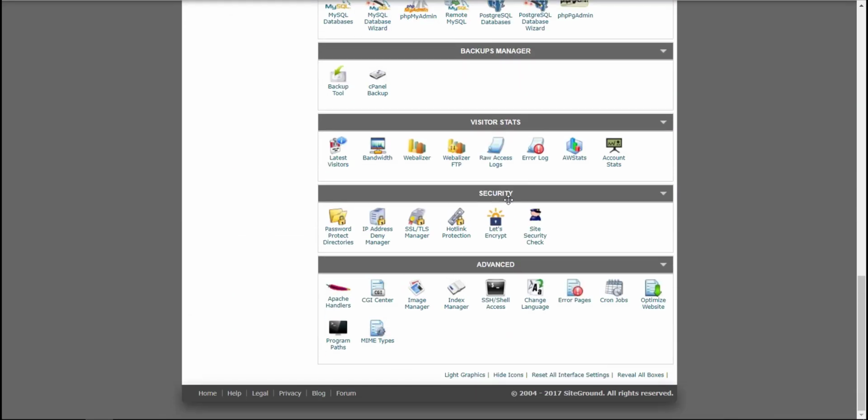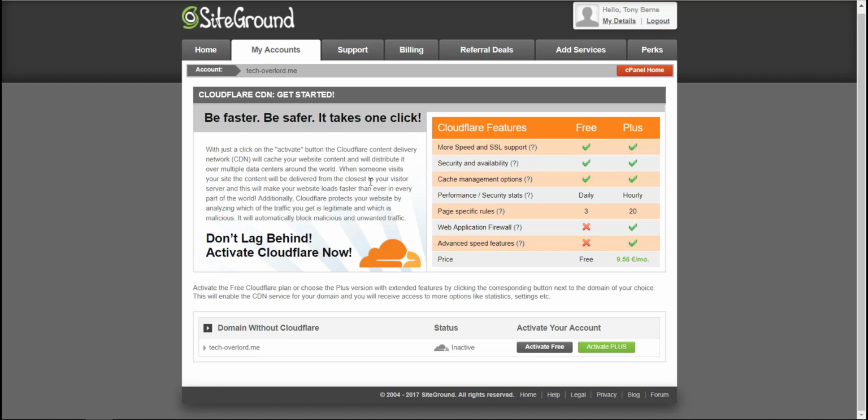Then, guys, let's jump to the cPanel and check Cloudflare and Let's Encrypt SSL. I know that you want your websites to run fast and smooth, and Siteground offers you a great and free solution for it. Basically, Cloudflare CDN caches your website content on multiple servers, and it just loads extremely fast. As you see, you can find and purchase the paid Cloudflare option. For example, you might need it to protect your website from DDoS attacks, and so on.